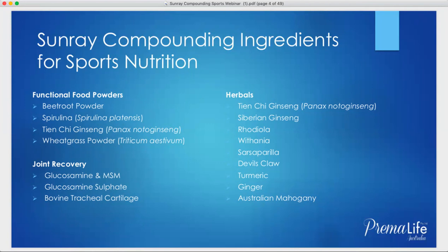The herbals we're going to touch on tonight are Tianchi, as I said, Siberian ginseng. I'll give you the notes on rhodiola, but we were going to introduce rhodiola into our Glycetrax, but it's been delayed. Withania, sarsaparilla, devil's claw, turmeric, ginger, and Australian mahogany. Next one.